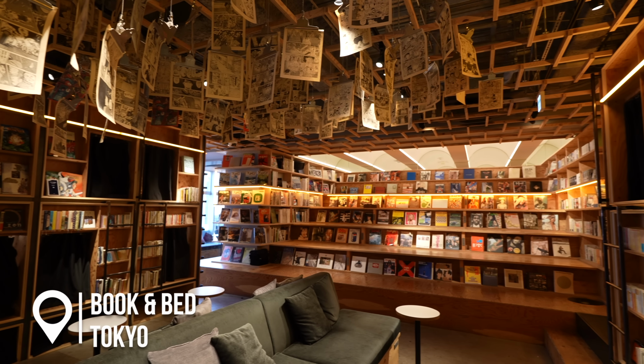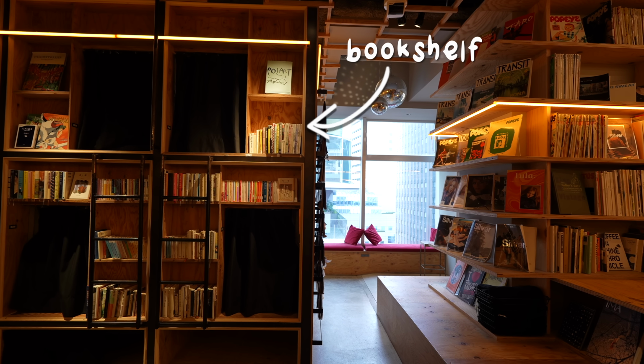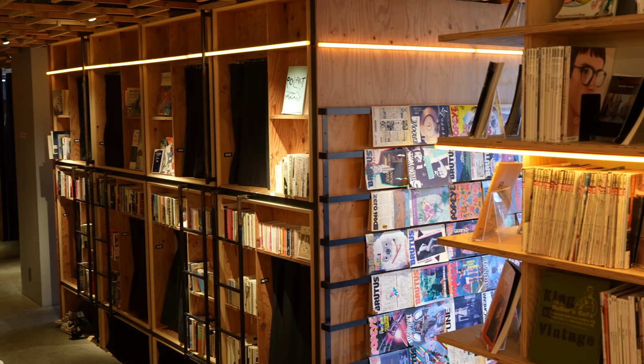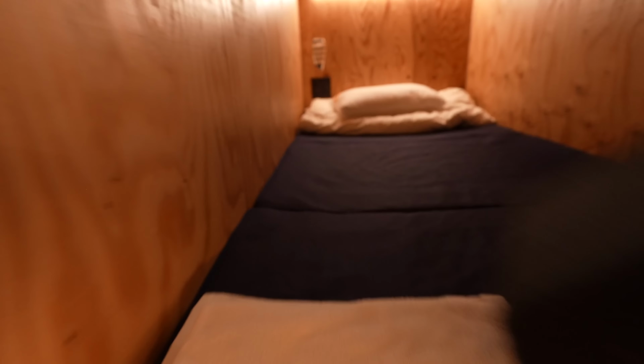This is Bukken Bed Tokyo, a hotel where you can sleep inside literal bookshelves. I've actually been here like 7 or 8 times. I love it so much. And this is the Shinjuku location. I want to show you guys what my room looks like because it is so awesome.